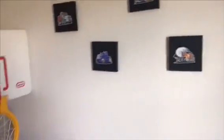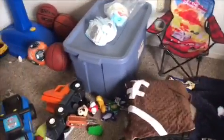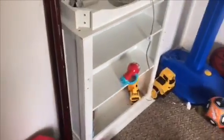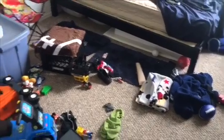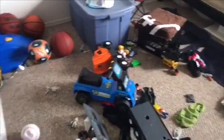But look at him stepping all over stuff. So I'm gonna just try to tighten up this room and hopefully make it through the day. Because when he comes home from school, honey, he's actually gonna dump everything out again. I hope I can catch him on film doing it, because he's going to dump everything out again. That's what he does.